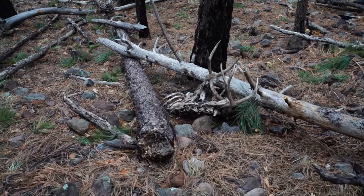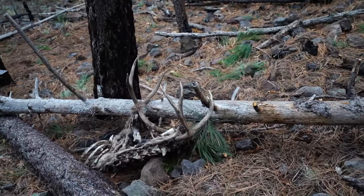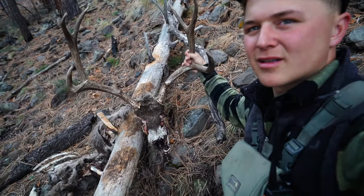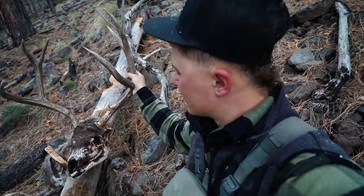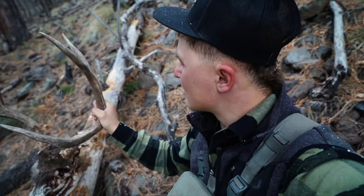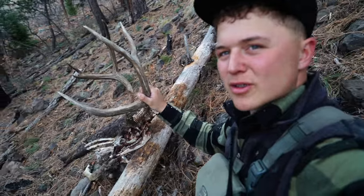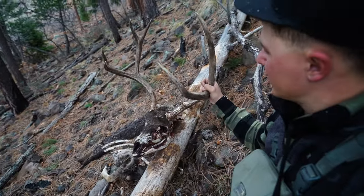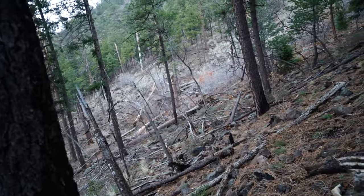Look, there's not many muleys in this country. Whoa. Yeah, dang, solid frame buck. Here it is. It's not a bad buck at all. Unfortunately, I can't get this thing to break off of it, so I'd have to take the whole carcass, and I'm just not going to do that. So I guess I'm just going to leave it here to have its peace in this little canyon bottom.